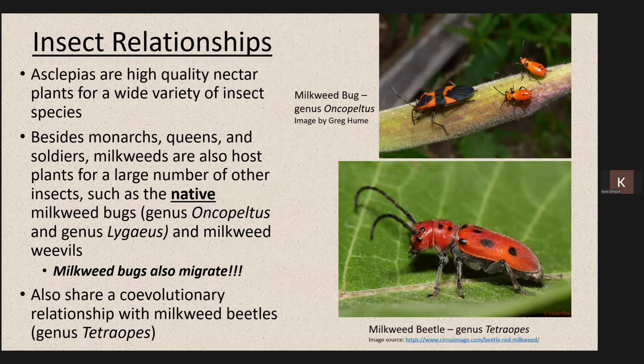So if you see them on your milkweed trying to eat some seed pods, yeah, it kind of sucks, but they're also a native species too, and they shouldn't be vilified while the monarch is glorified, in my personal humble opinion.